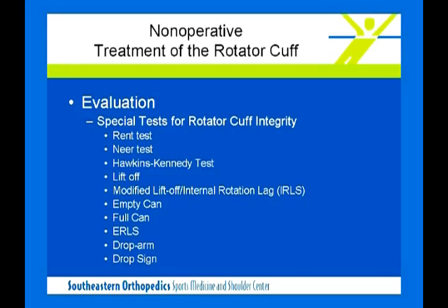So this test demonstrates a sensitivity of 96, a specificity of 97, and a positive likelihood ratio of 32, which, if you know what those numbers mean, that's astronomical. I mean, that's just out of this world as far as statistics are concerned. That's a really good test. And then obviously just palpation of the different rotator cuff tendons with the exclusion of subscapularis, because you can't palpate.